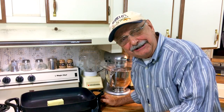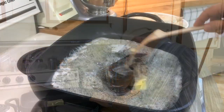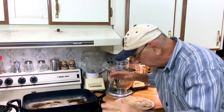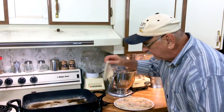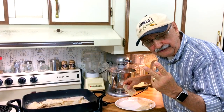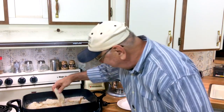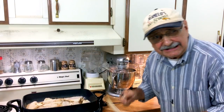I'm setting the skillet to medium high. I've got 6 tablespoons of butter in it. Our butter's turning brown. Let's get our fillets in there. So I'm going to do these 2 minutes on the first side and about 1½ to 2 minutes on the second side. It's been 2 minutes. Let's flip.